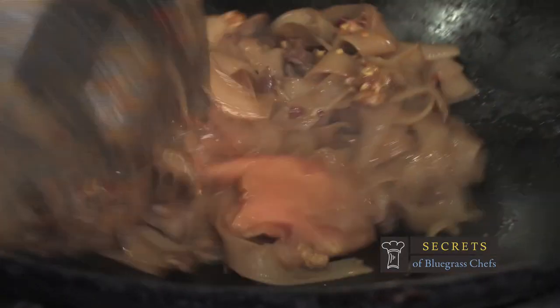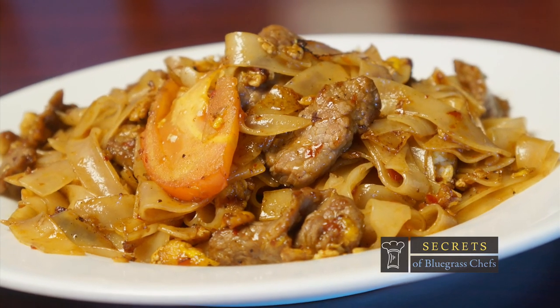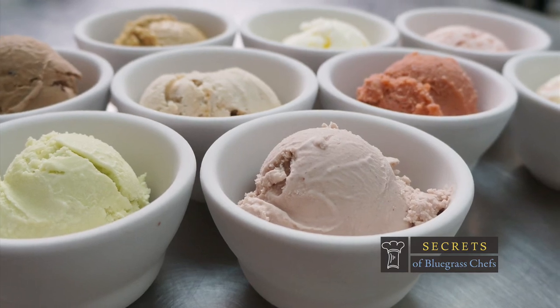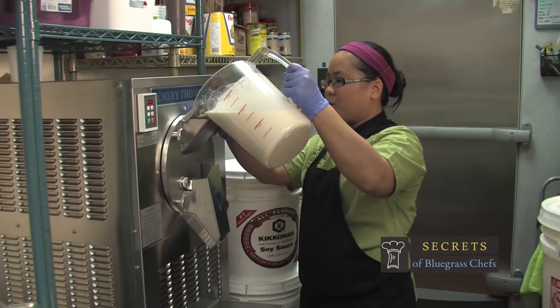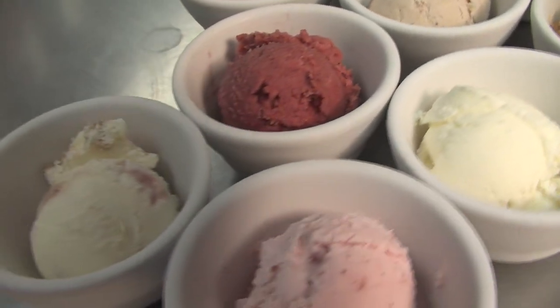Here we go. Up next, the secrets to a staple of Thai cuisine, Thai Orchid Cafe's drunken noodles. And of course, after a meal of some hot and spicy food, there's nothing like ice cream to cool you down. And let me tell you, it's booming with flavor. Later on, we all scream for Crank and Boom ice cream, made fresh right here at the Thai Orchid Cafe. It's just yummy. We'll get the secrets to what makes it so good, coming up on Secrets of Bluegrass Chefs.